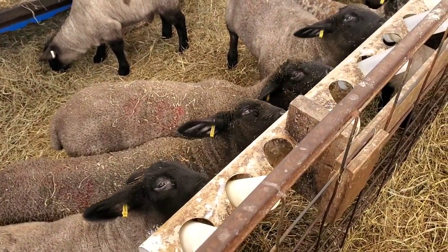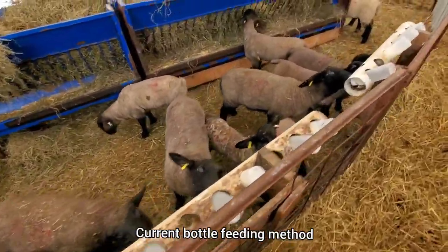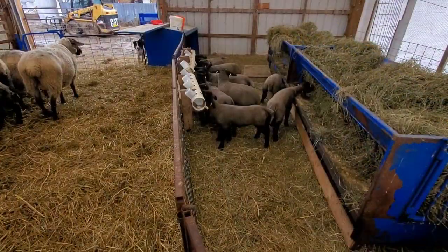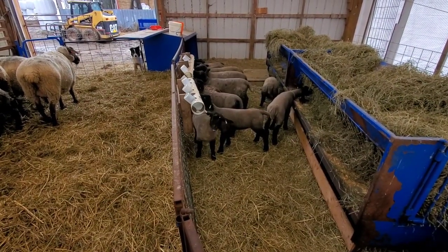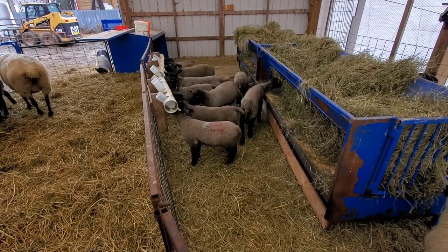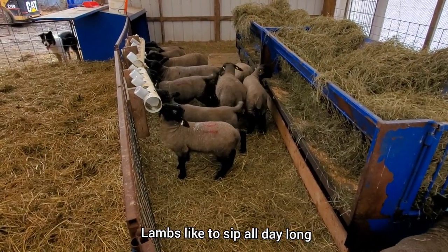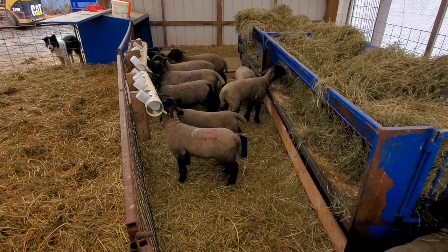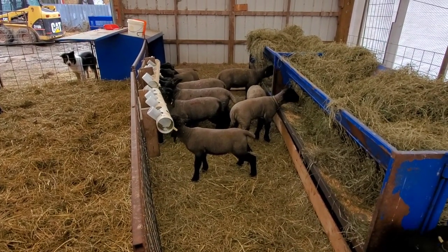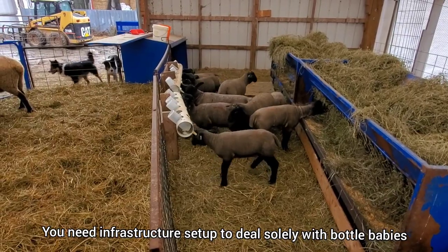So the current method we're using with bottle babies is mix a bottle, put it in the holder, and walk away. These guys are getting fed 3 times a day and very shortly are going to be going down to twice. But the bad part about that is that they have fixed meals. Whereas in real life, if they were with their moms, they would be sipping all throughout the day, which they can't do with this. So that is where a milk machine has its benefits, because they get to sip whenever they feel like it all through the day. But you have to be set up for it. You have to have running water, hydro, and usually a place to put the lambs. So it does require some infrastructure.